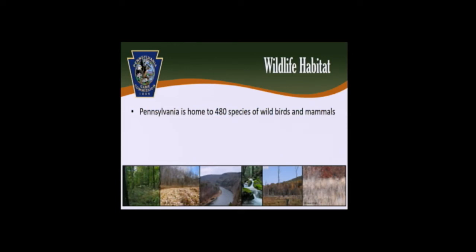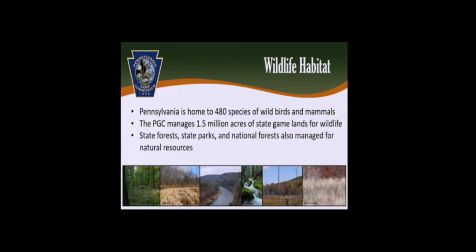Pennsylvania is home to 480 species of wild birds and mammals, so you can imagine the diversity and differences in habitat that we're going to need across the landscape. Of course, we manage 1.5 million acres of state game lands for wildlife. DCNR is managing state forests and state parks. There are several federal lands out there, National Forest and National Park, and they have some wildlife objectives. And this is all public lands management, public lands access to hunting.